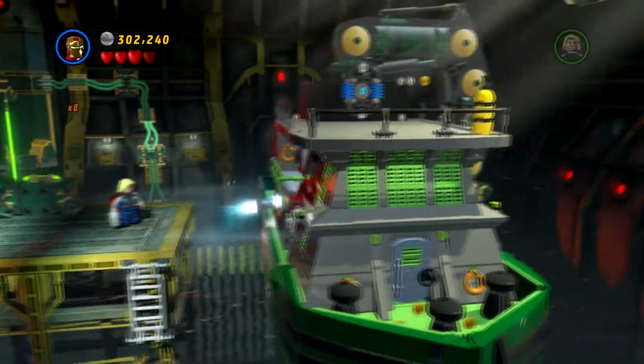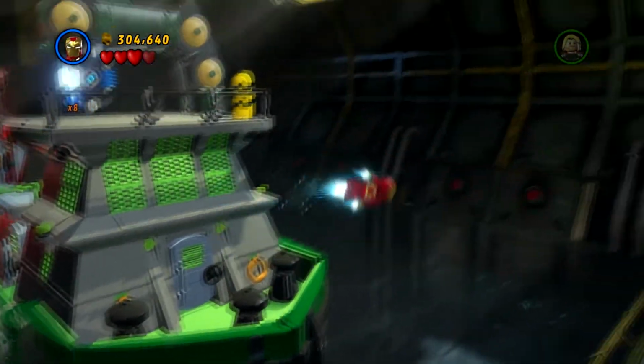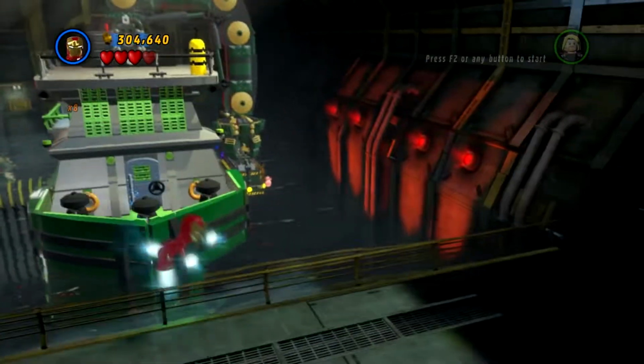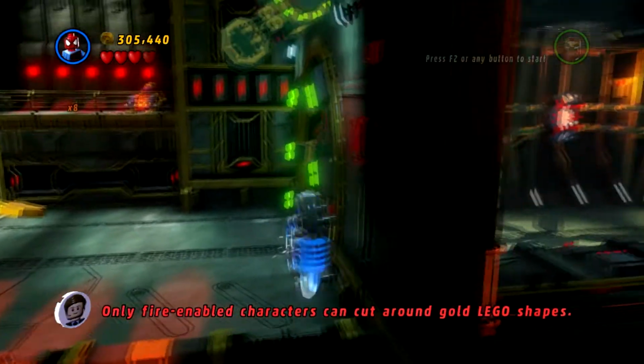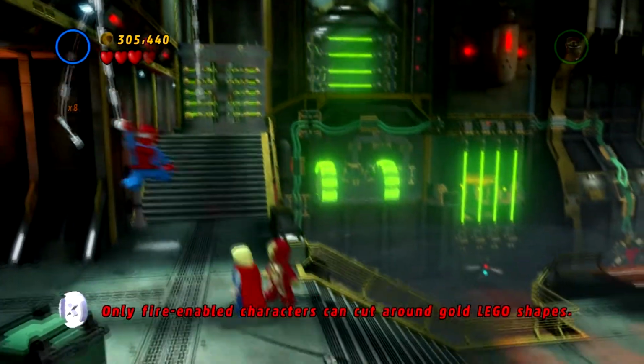Okay. Let's see over here real quick. Nothing? Is this like a Lego tugboat? And looks like there's not anything really over here. Alright, Thor, you're up. What are you doing, Spider-Man? Get out of the water.